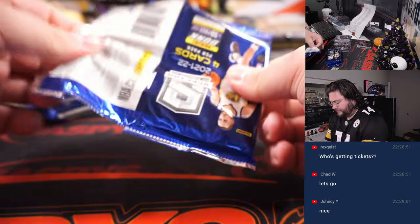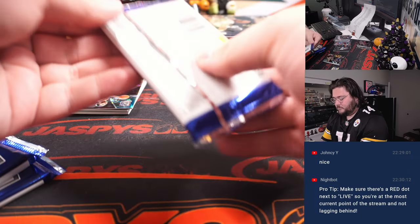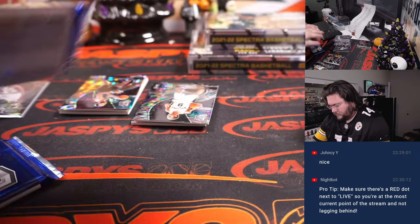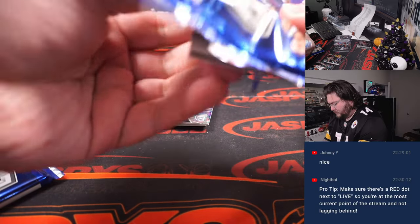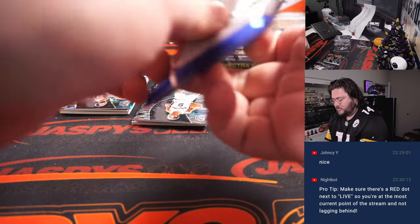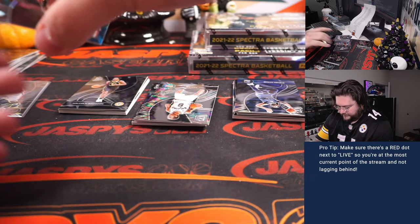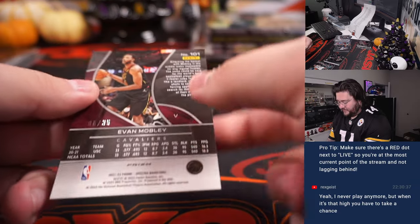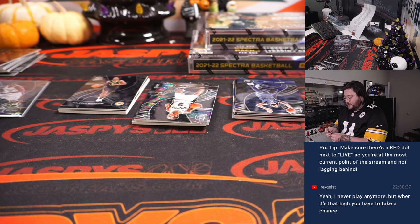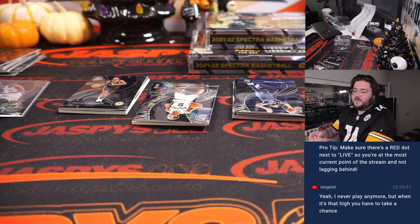All right, box two. Rookies are starting to come out here now. Very nice. First up, nice cracked ice. Evan Mobley, Cleveland Cavaliers, 6 out of 35 on the image variation. Cleveland Cavaliers and Alex Lackner was doing his part early on in the day. Gets a big team like the Cavs and gets a nice Mobley out of 35.